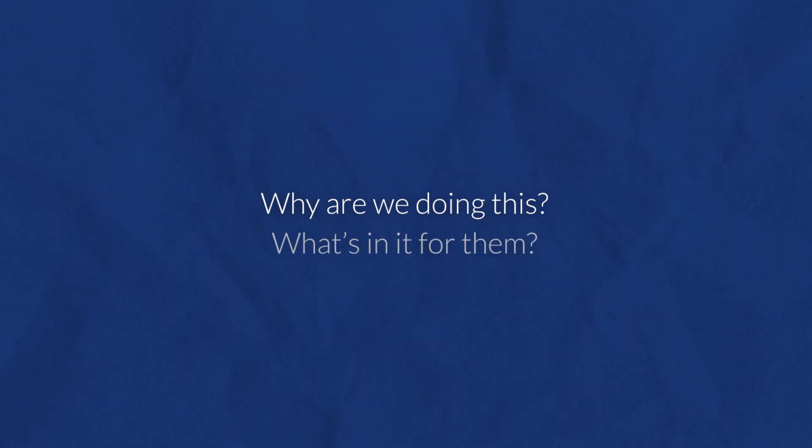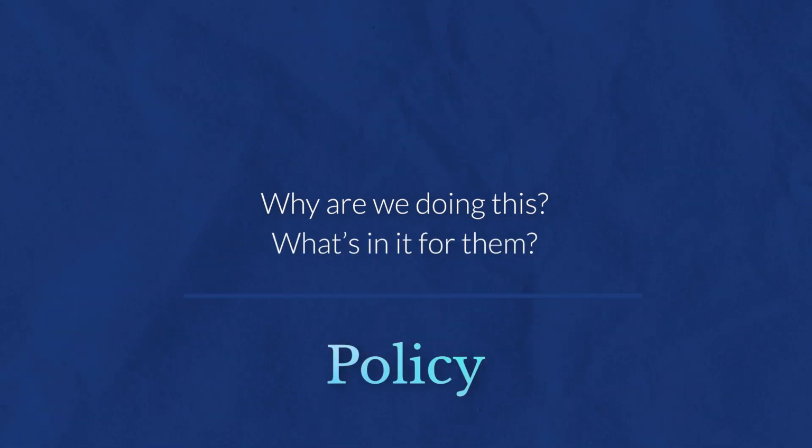So part of a system needs to tell the reader at the beginning, why are we doing this? What's in it for them, right? That's called that policy. We've got to have that element that shows what's the big picture that we're doing here and how and why is this going to matter, right?